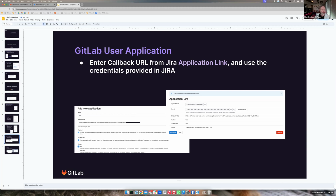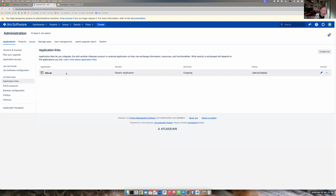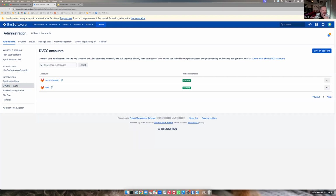Once you've done that, the next thing you do, this is so Jira can talk to GitLab, you then need to go to this thing, DVCS accounts, and this is where you hook things up per group. Yes, per group, I think. Yeah, it must be because I've got one for that. So it's one per group.